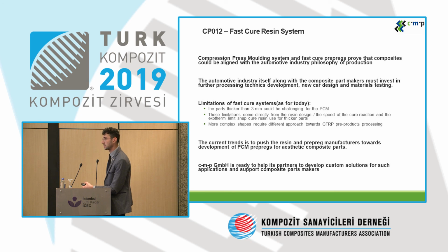Just to summarize the whole presentation. In my opinion and the opinion of the market, the fast curing epoxy systems and compression molding prove the point that composites are applicable for the automotive industry. However, the automotive industry itself, with the composite part makers, always has to put some additional effort into the part design and the processing development, because of the speed of the curing of the prepregs. The whole process goes so fast that it requires really tight calibrations. But again, this is the additional value which we can bring as a supplier of such a system.